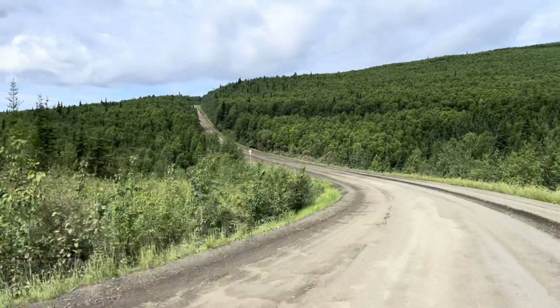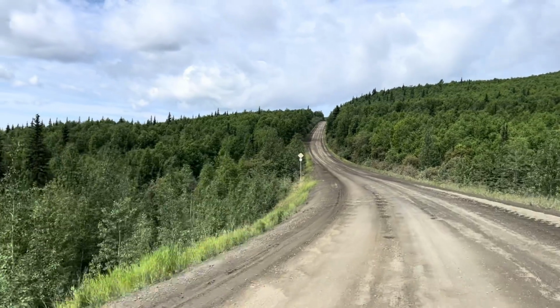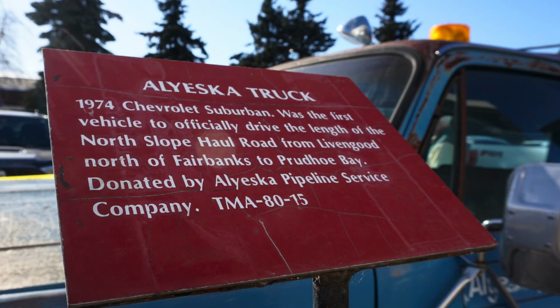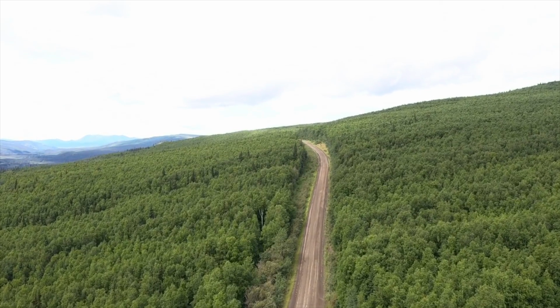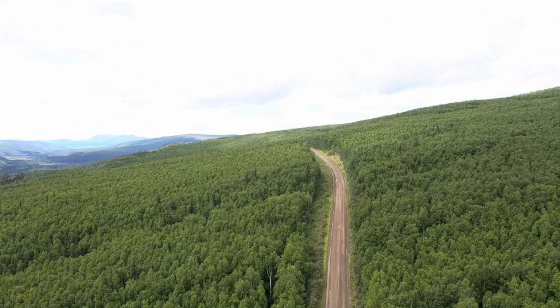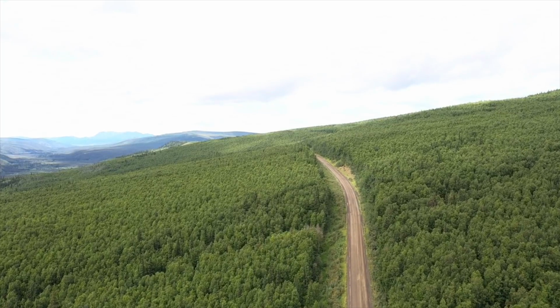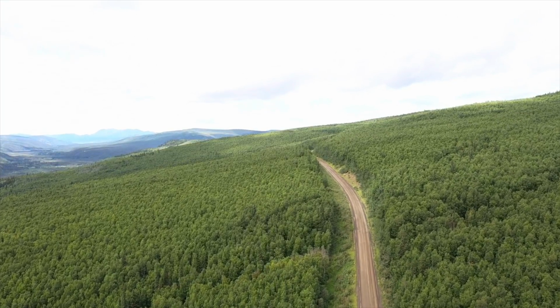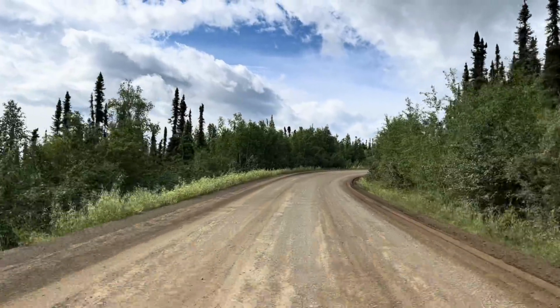So the Alaska Pipeline Service Company built the first version of the road, and it was known simply as the Haul Road, H-A-U-L, starting with the stretch from Livengood to the Yukon River, which we'll get to before too long. The road was entirely focused on the private oil industry's needs. The plan to quickly build the pipeline ran into obstacles. First, native land claims needed to be settled through the Alaska Native Claims Settlement Act in 1971.